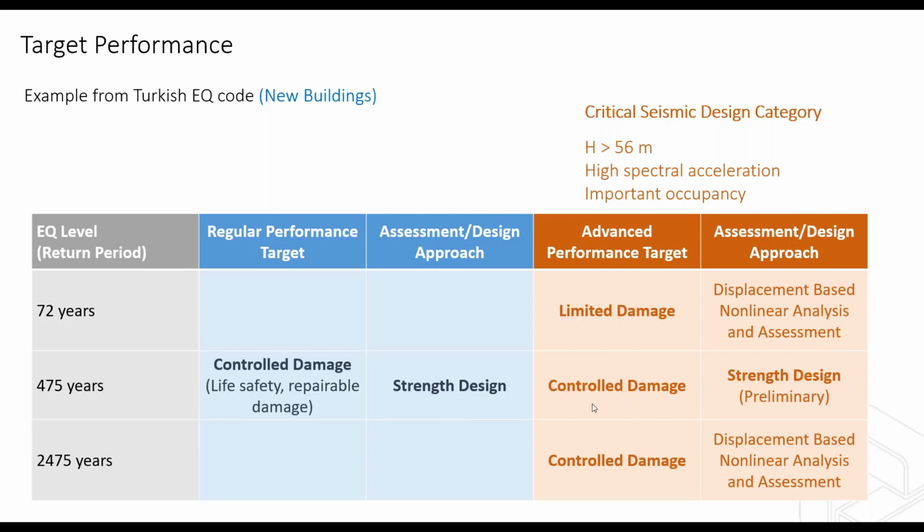We utilize strength design, and we must satisfy the controlled damage criteria. And also, we can use this as a preliminary design for other performance approaches. So for a more frequent earthquake, like with a return period of 72 years, we must satisfy the limited damage criteria, but we must use a displacement-based approach. Now we cannot use any linear elastic analysis. We must use a pushover or time history analysis, and we must satisfy limited damage.